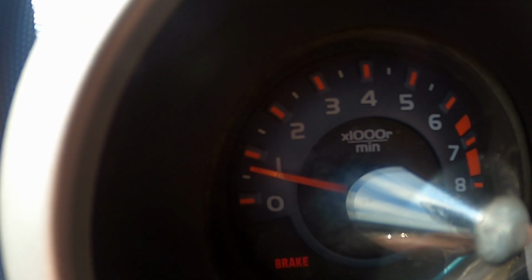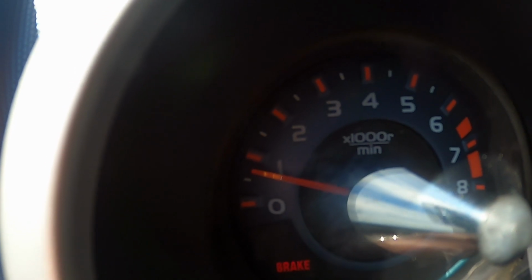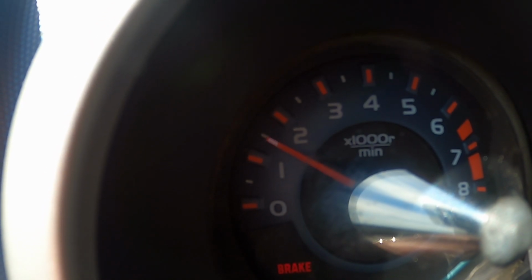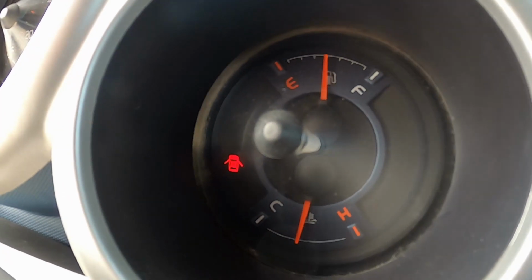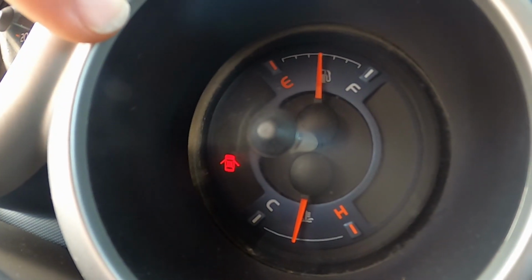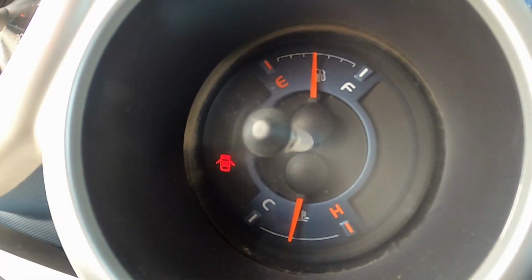You've got that blue color from the interior with these little red markings at every RPM interval. Give a little rev here because, well, it's a car. Over on this side, your gauge cover theme continues. You've got your array of warning lights to the left and right, fuel gauge on top, temperature on the bottom.